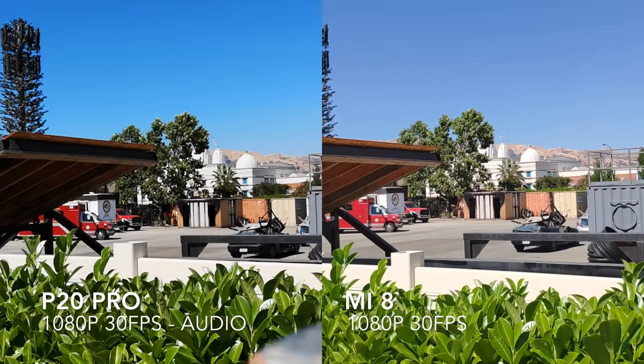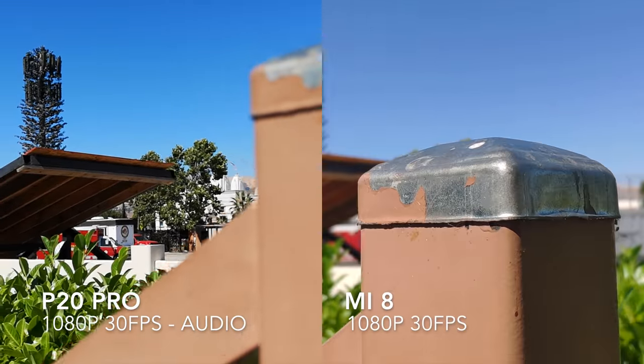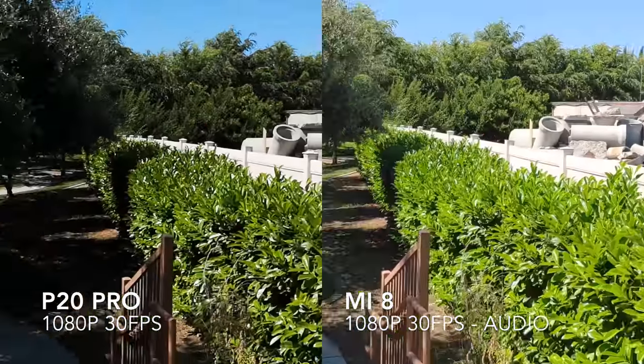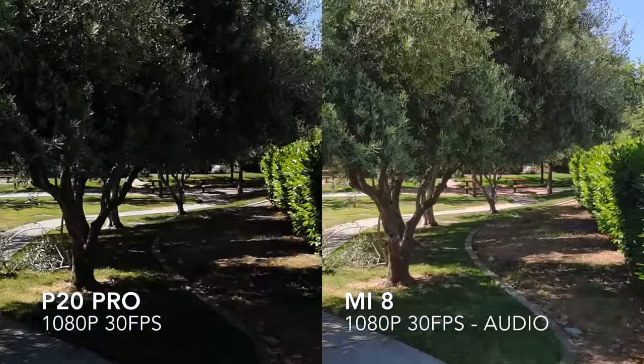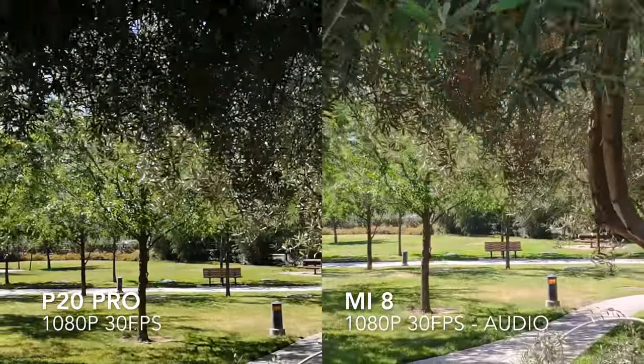And we'll try with the Mi 8 here. So much faster autofocus here from the Mi 8. And one more time. And we'll go ahead and do a stabilization test, walk down the stairs. Both of these should do fairly well at 1080p, I would expect, as far as stabilization goes.